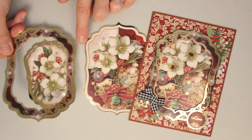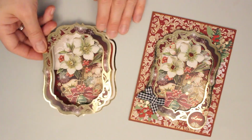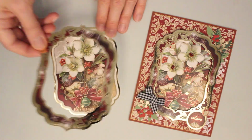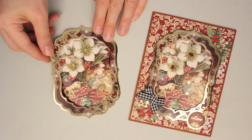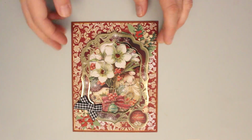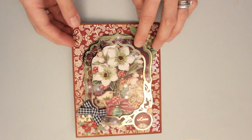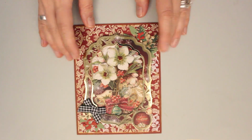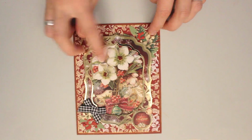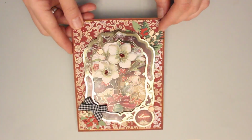And what I did is simply separated the larger frame here and then added some foam tape to the back and just placed it right on top of the main topper. And that's going to give me a little bit of dimension on here too. If I angle this, I think you can see that I've got some depth on here. Now I've also got some depth and dimension in my flower centers, and that is thanks to some caviar beads.